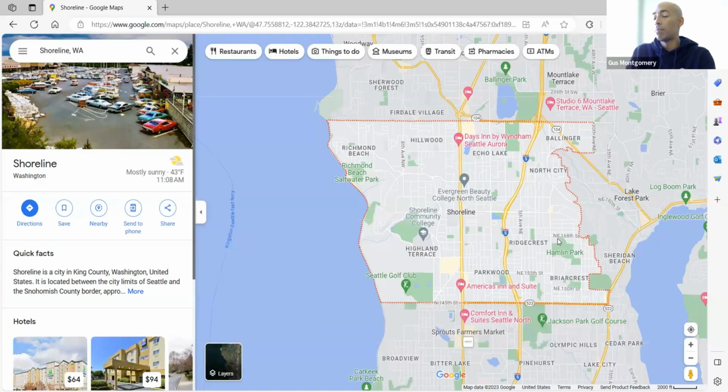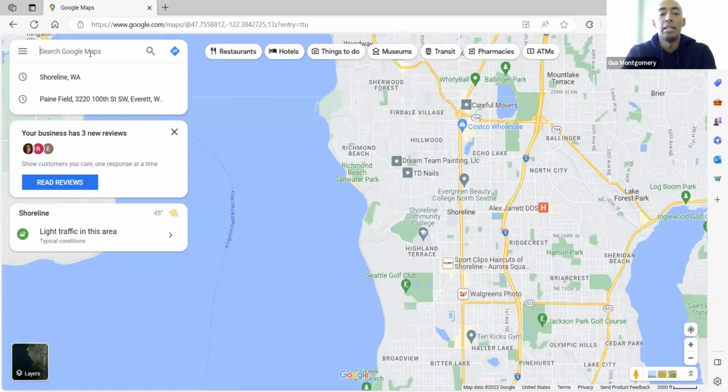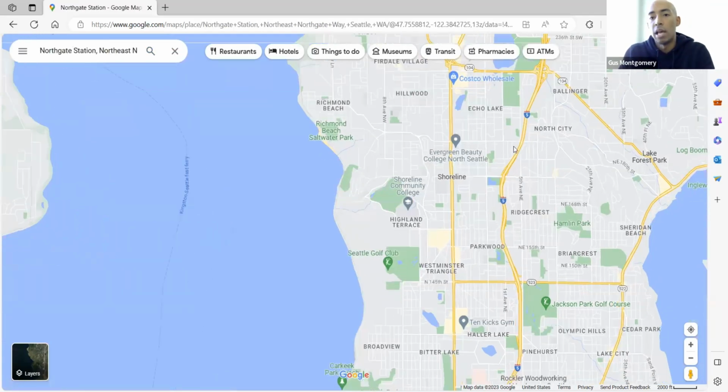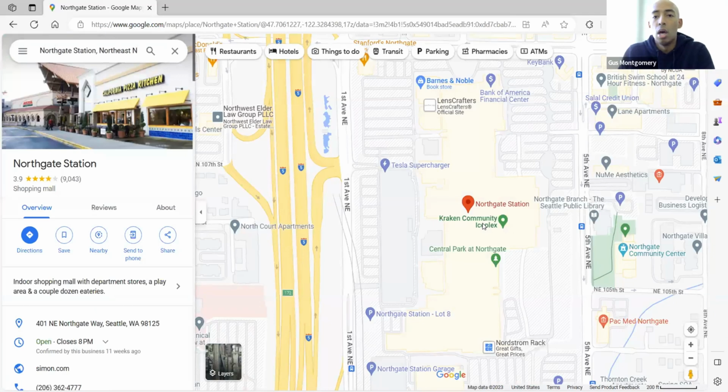Next up, let's talk about the shopping in Shoreline, Washington. I'll be honest. Yes, there are some grocery stores, some smaller boutique stores in the city of Shoreline, but I'm just going to tell you the best options when you live in Shoreline, and the best options are going to be slightly out of Shoreline. Because one of the biggest perks of living in Shoreline is you're super close to Seattle. And you're really close to the north part of Seattle in neighborhoods like Northgate.